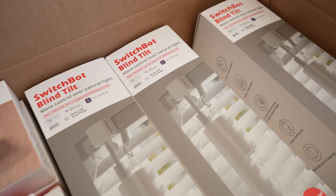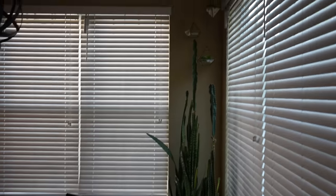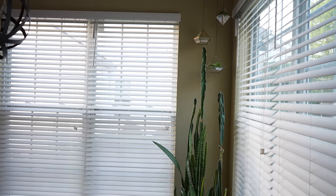Big fan of their products, especially the blind tilts. I use these throughout my whole house every single day. In fact, I have been needing a couple more for two windows that I still haven't made smart. So I'll be picking up a couple more of those myself during this Black Friday.